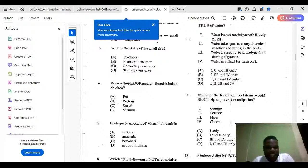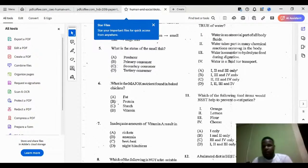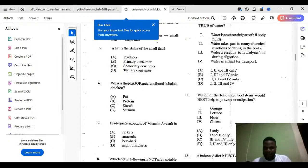Lack of vitamin A. What does that give you? Lack of vitamin A, guys. Let's go. I'm seeing D. I'm seeing A. I'm seeing a lot of D. So remember, guys, that lack of what? So yes, D is correct. D, night blindness, is indeed correct.